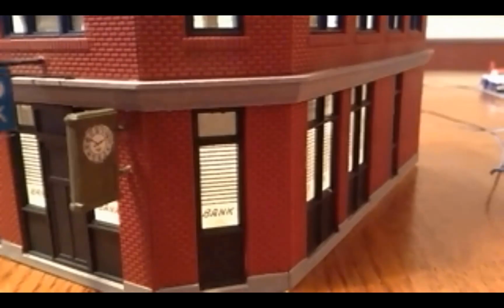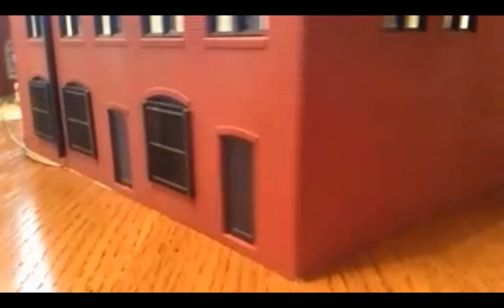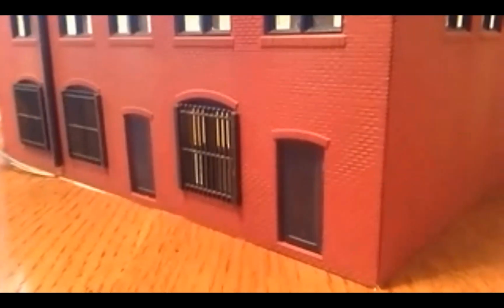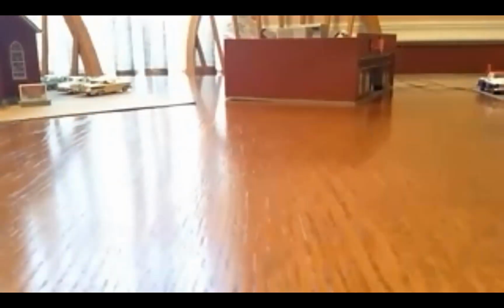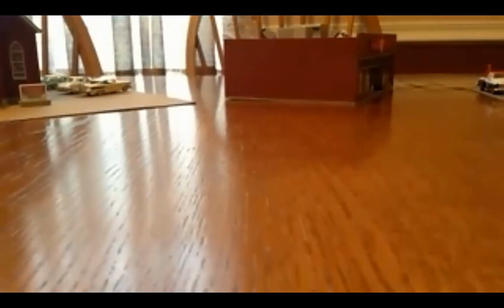And then, of course, the back of this building has got some bars across the windows, keep all the bandits out and all that kind of stuff, and steel doors on the rear of it. And that's my bank building.